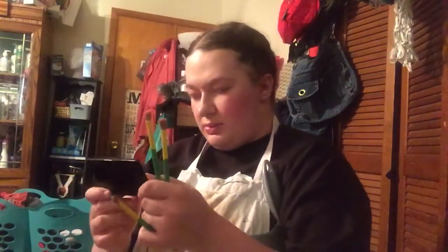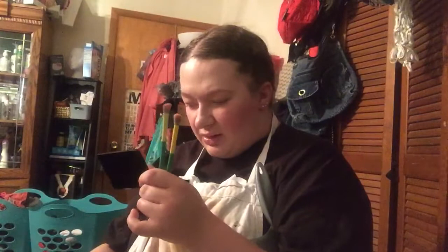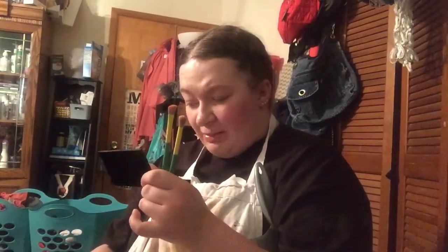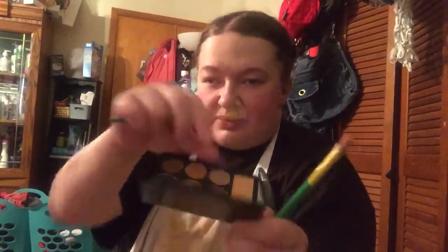What's this? Anyway, just picking out the three colors here I'm going to wear. I'm probably going to pick the black color. Okay, so I think I got it. Black, this brown for the crease and this one for the lid.